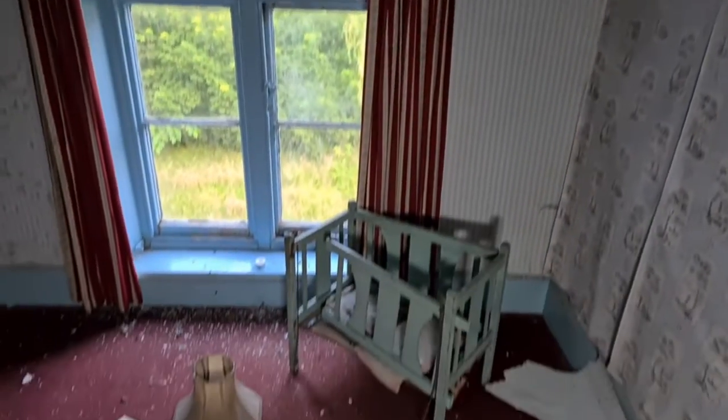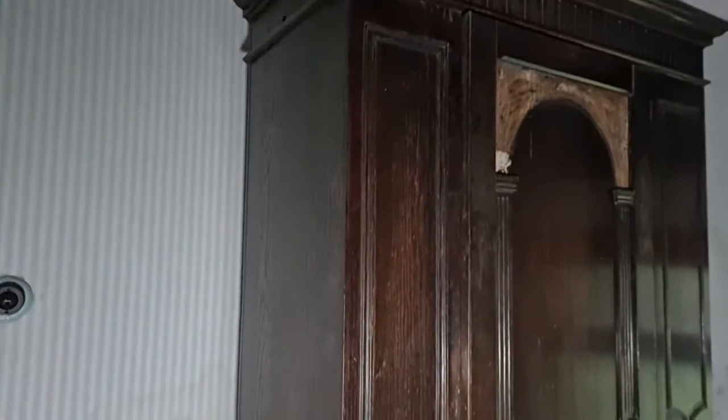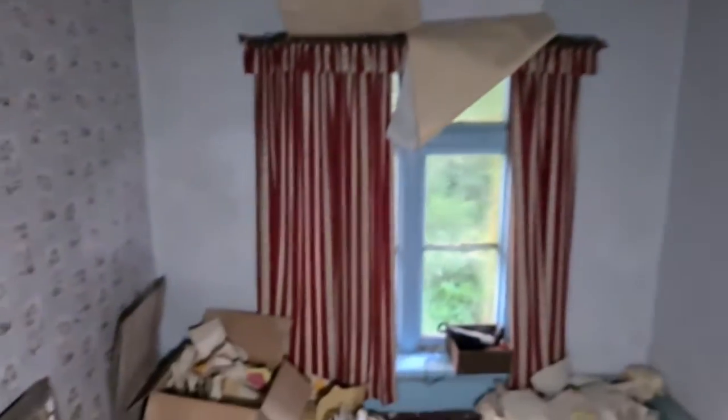Right, let's go and have a look up here then, shall we? Seems a bit 1950s to me. Obviously a kid's room, this. Another little baby crib. Old wardrobe. Nothing inside. Not even a gateway to Narnia.